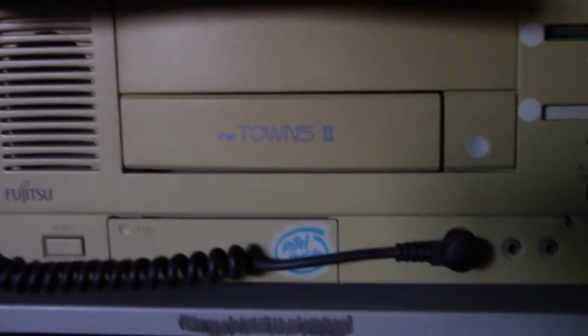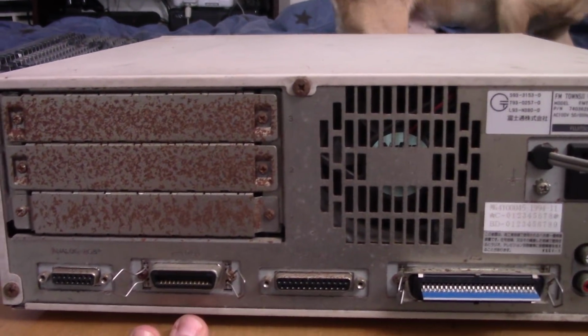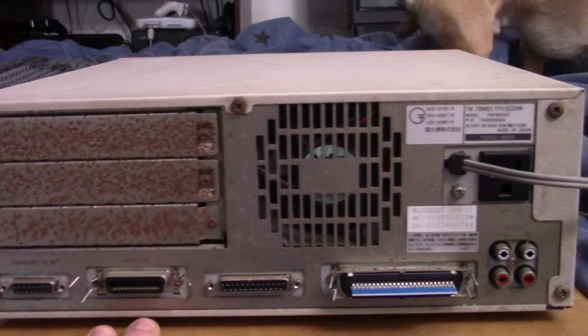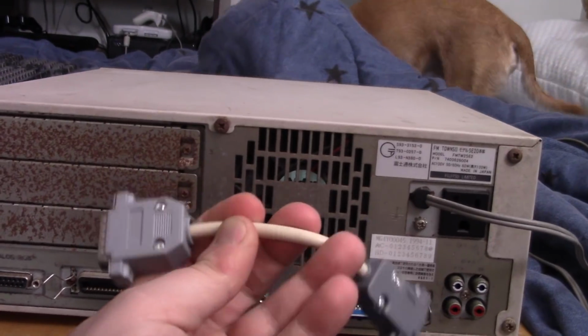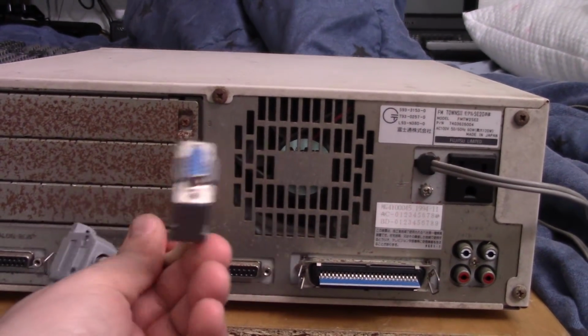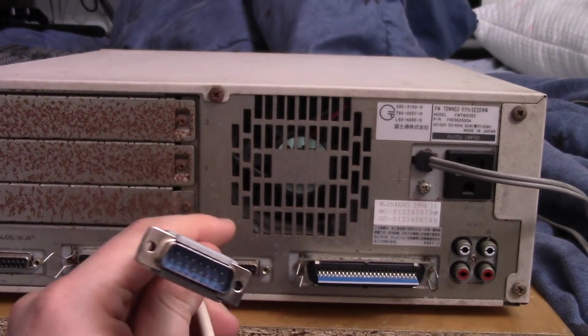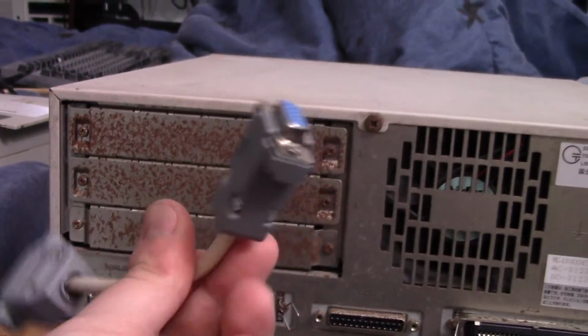So, alright, here we are again. It's been actually maybe about a month since I last shot anything on this computer, and I finally got this cable in here. Now what this cable does, it should let me hook up the FM Towns to any VGA monitor. So it connects to the Towns right there, and then any VGA monitor.